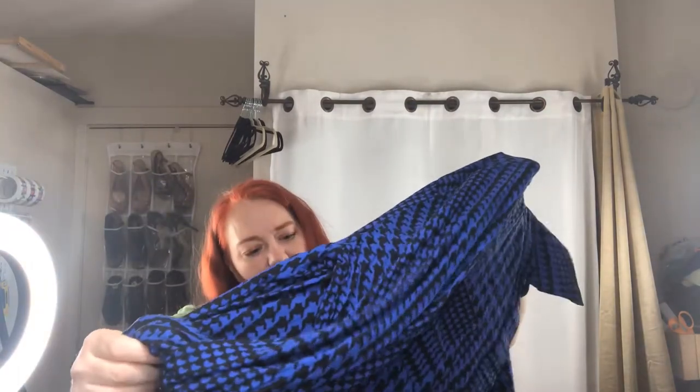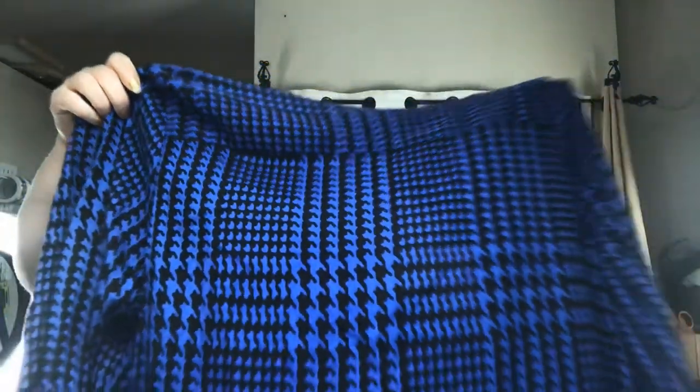It reminds me of houndstooth, but, well, I guess partially it is houndstooth. But it doesn't always, like, this little lower part here doesn't look like houndstooth, but this is definitely houndstooth. It's like a mixed pattern.